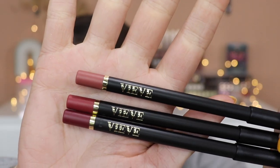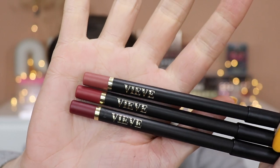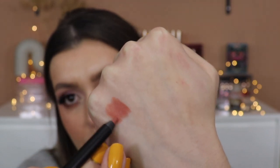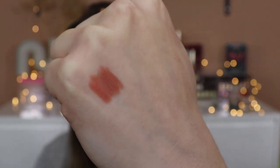So these are the three that I bought. As you can see, I tried to go for kind of just capture the essence of the whole collection. So this is the shade Peached. I'm swatching these real time with you. I've not swatched these before. It's like a lovely pink toned peach. It's not too milky, and I really, really like that.